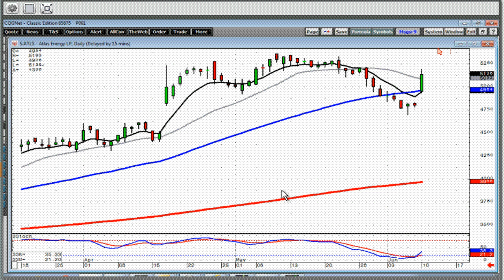Do you keep a spreadsheet on all your trades? What do you mean by a spreadsheet? Usually, I don't need to keep a spreadsheet because I can usually just look at it electronically right on the screen.